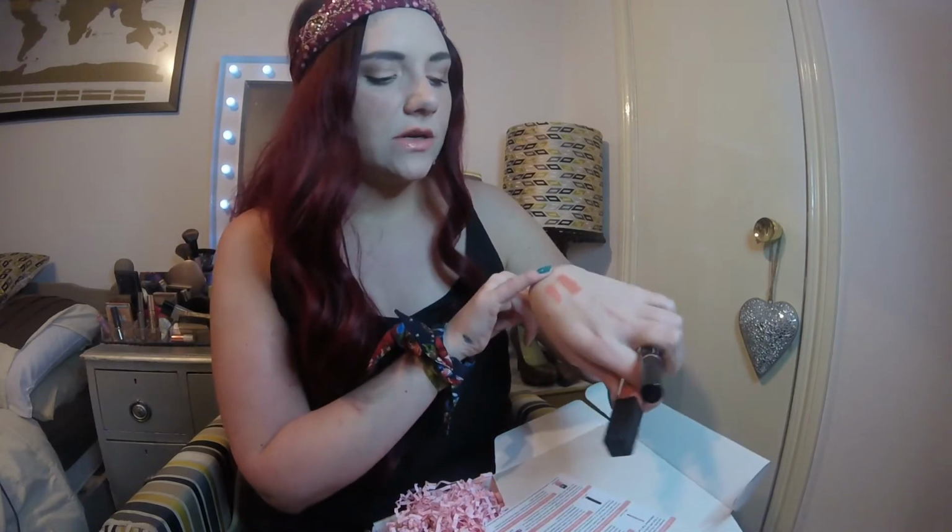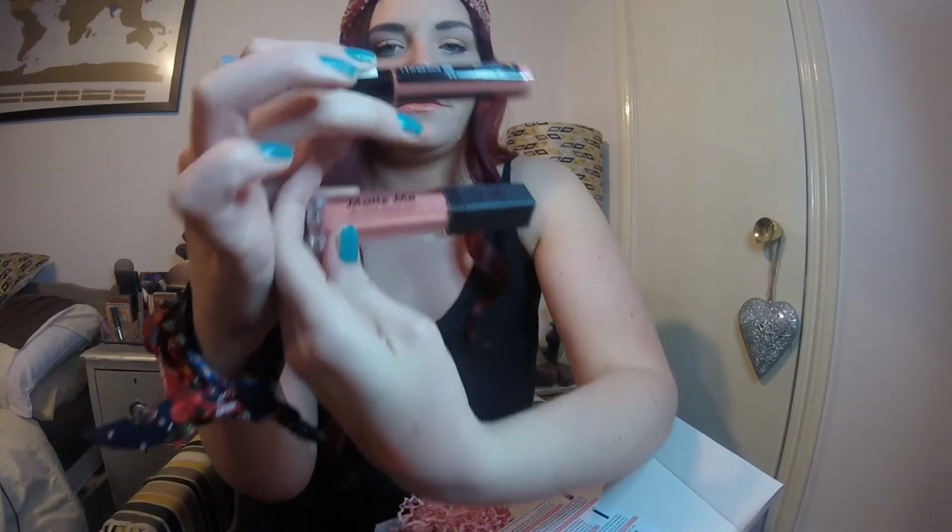This is actually very nice on its own. It kind of looks like a peachy nudie colour to me, which is nice. So it's good that they have included two different lip colours for people that don't like matte, because I know a lot of people don't. I do though. So there's the two colours there.